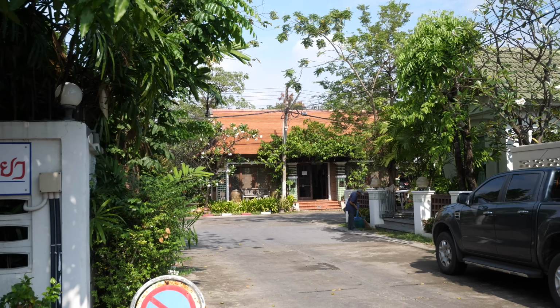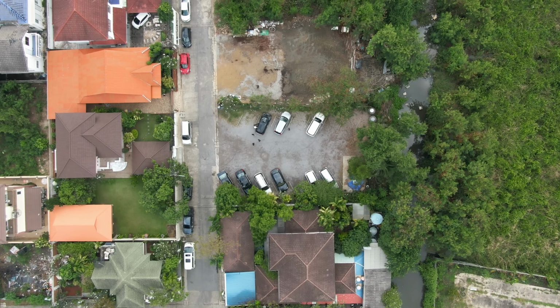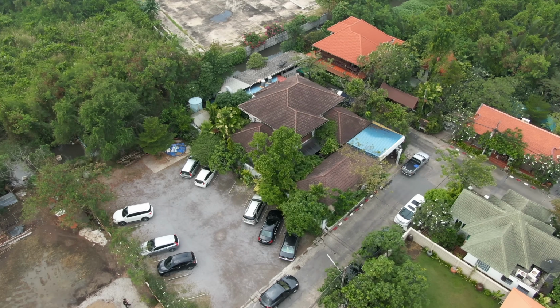You kind of come into the neighborhood. You kind of think you're gonna just end up in the middle of nowhere, but all of a sudden the restaurant, which is kind of spread out between a number of different houses, I think, just appears in this neighborhood community sort of at the dead end.